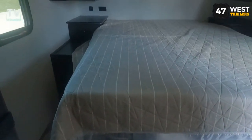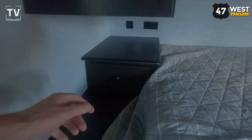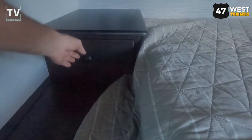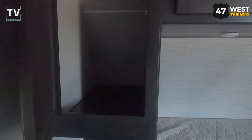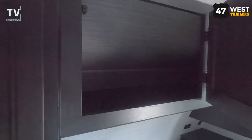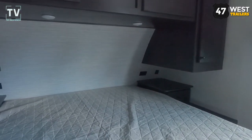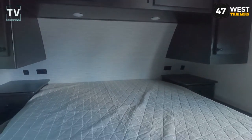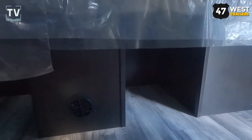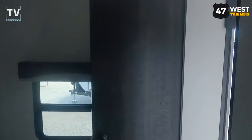And as we peer into the bedroom, so we have hers and hers cabinets, as well as the drawers here on top of the nightstands on both sides of the bed. And then over bed storage as well. And again, that's pass-through storage. So if you didn't keep your wiffle ball bat in the other room, you could keep it in here. And this is an 80-inch queen-size bed, LED lighting throughout, additional storage underneath the bed, as you can see here, as we peer around the bedroom.